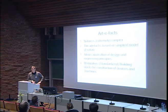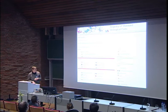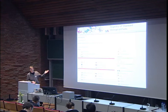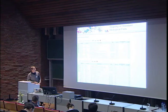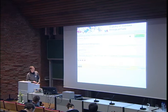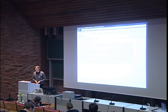And moreover, what synthetic biology does, and which is very important, is modularization. Creating standardized building blocks for construction of devices and machines. This is more or less how it works. In BioBricks, there is a registry of standardized biological parts. You can look up any kind of part you need. You can look up all the details about the parts and combine them to construct something that might work. You can go even as far as finding out about its DNA and see how it can be synthesized.